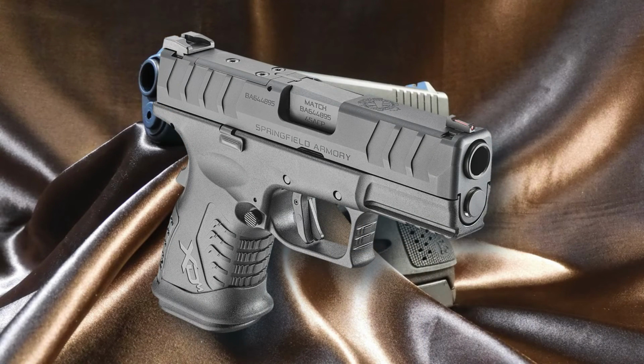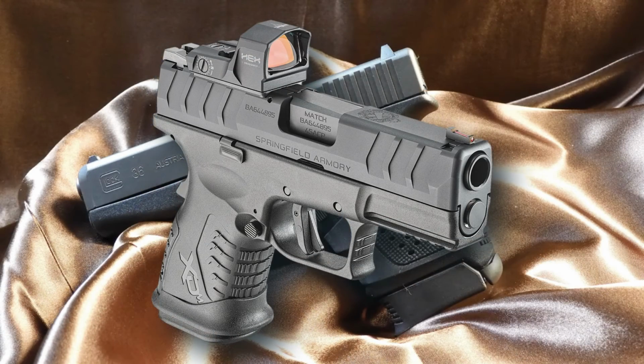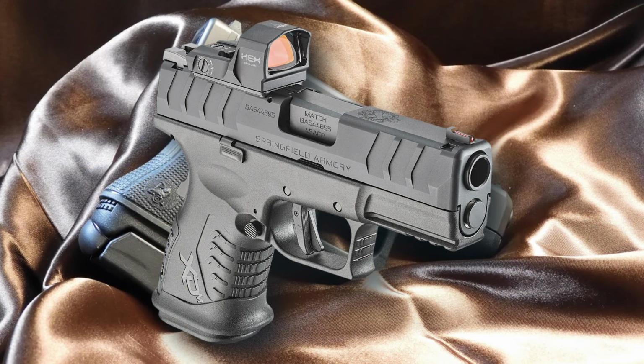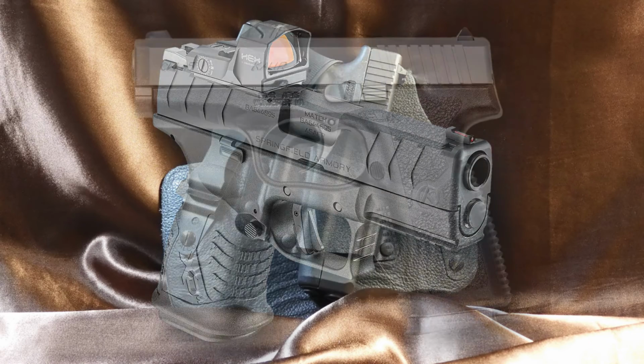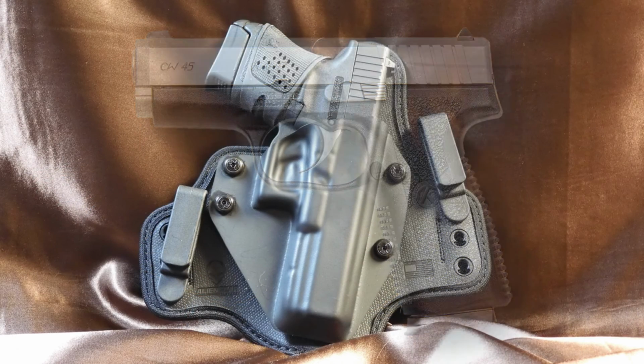There is also the XDM Elite 3.8 compact OSP .45 ACP handgun with a Dragonfly, a 10+1 round capacity, a 3.8-inch barrel, and a grip width of 1.2 inches, although it is listed as a compact pistol. The latter being of a staggered magazine design and not a single stack, if that matters. Also, there is the Cara Arms CW45 with a 6+1 single stack capacity and a 3.46-inch barrel.